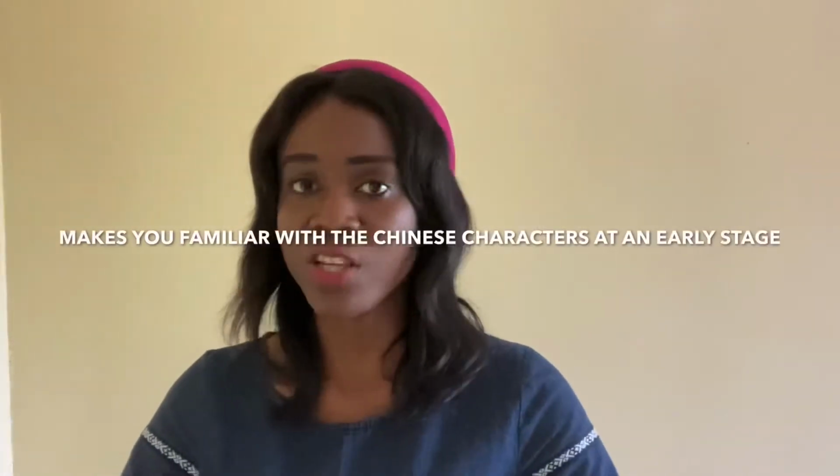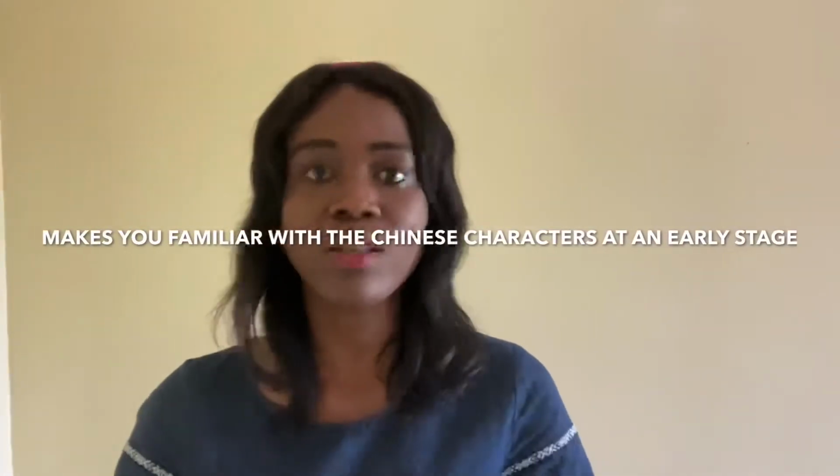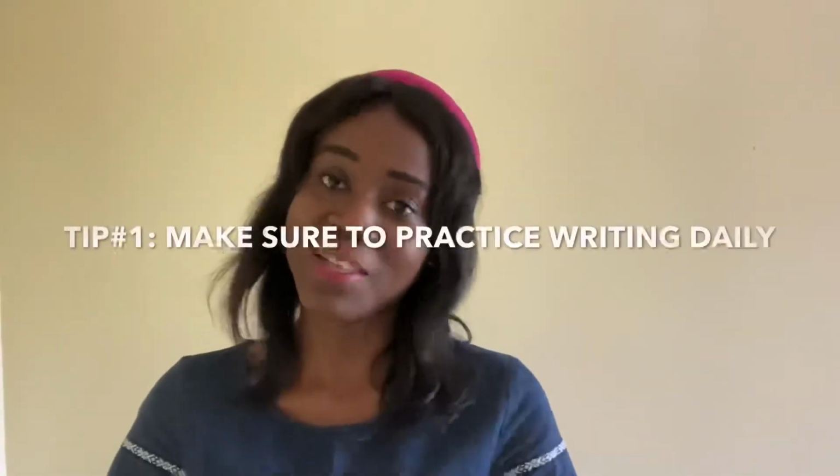So some institutes will just make use of the pinyin to aid students' understanding. But at our institute, we're taught with both pinyin and the Chinese characters as early as level 1. I think it's very beneficial. It's really helpful because it hastens or quickens your learning pace and process. So the 4 tips, the first one is daily practice.